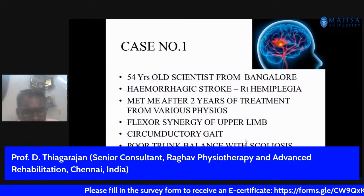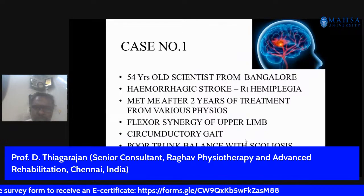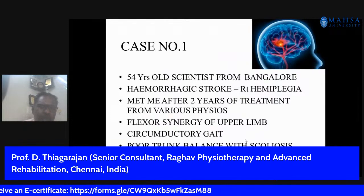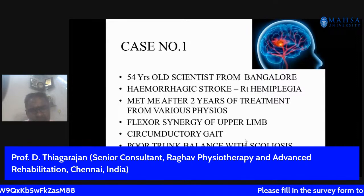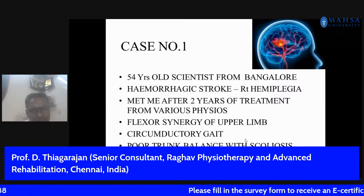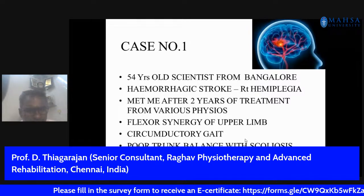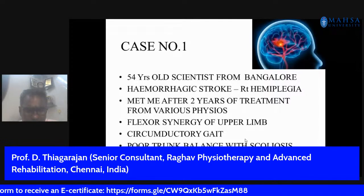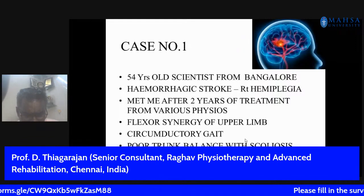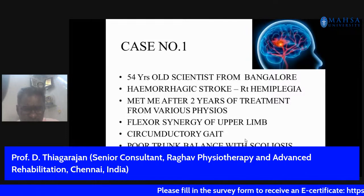I will give three cases as examples which I have treated with an eclectic approach. A 54 years old scientist from Bangalore came to me. He had hemorrhagic stroke with right hemiplegia. He met me after 2 years of treatment from various physios. He had taken Ayurvedic treatment, allopathy, Ayurvedic massage, and physiotherapy from various physios. 2 years post-stroke, he came to me.